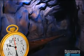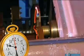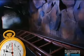Here's how the track switches work once the train stops. Start your stopwatch, please. The computer gives a signal that unlocks the locking devices.